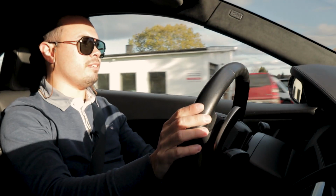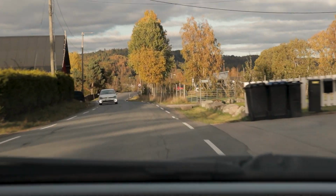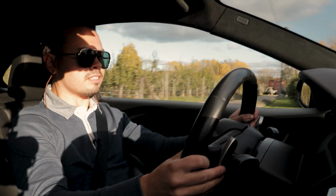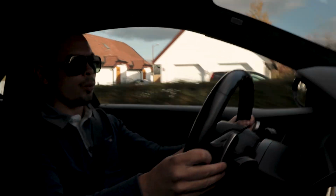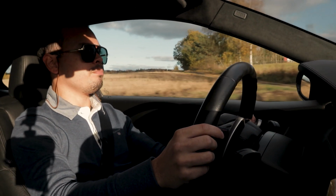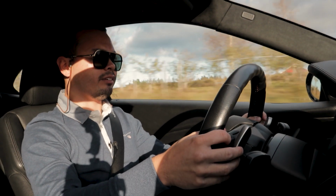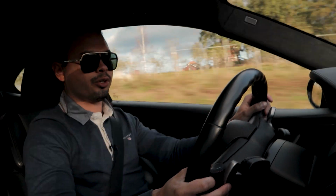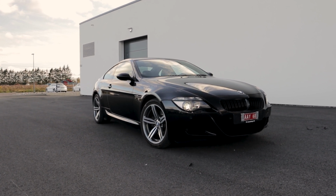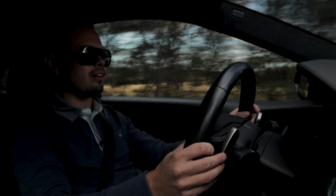Okay, DSC deaktiviert. This car is in German. Okay, let's do a rolling start from down low, okay? Okay, that feels much more immediate. That feels much more immediate when traction control is deactivated. And this car, it's dry outside, it feels very connected. It doesn't feel scary at all.